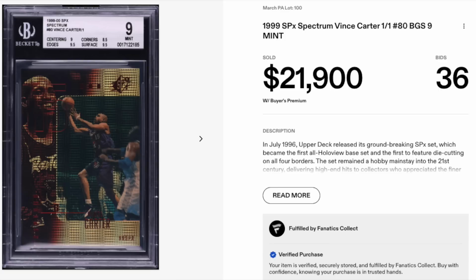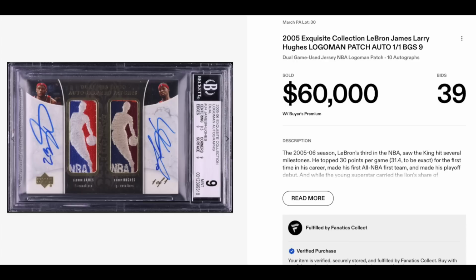More 101s from the 1990s. 1999 SPx Spectrum Vince Carter, the 1/1. BGS Mint 9 goes for just short of $22,000. 2005 Exquisite Collection Dual Logoman autograph of LeBron James and Larry Hughes. Funny combination there. No offense to Mr. Hughes, but you are a little out of your element here. BGS Mint 9 goes for $60,000.